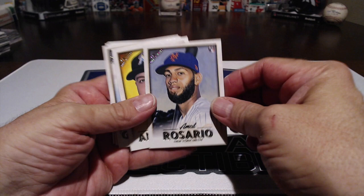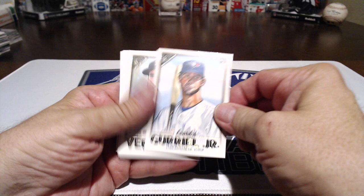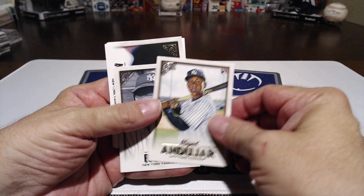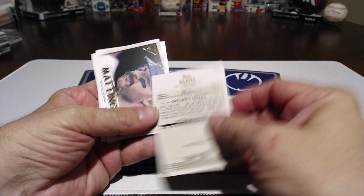Brian Anderson of the Marlins, rookie card. This is a rookie card pack. Right. Lourdes Gurriel Jr. Sure. I'm not sure if I see that right. Justin Verlander, I put his cards to the side. He's good. Miguel Andujar, rookie card. Oh, there's a Babe Ruth. Very nice. The next one. Yep. Got a Don Mattingly. That's pretty cool. Told you my pack was good.